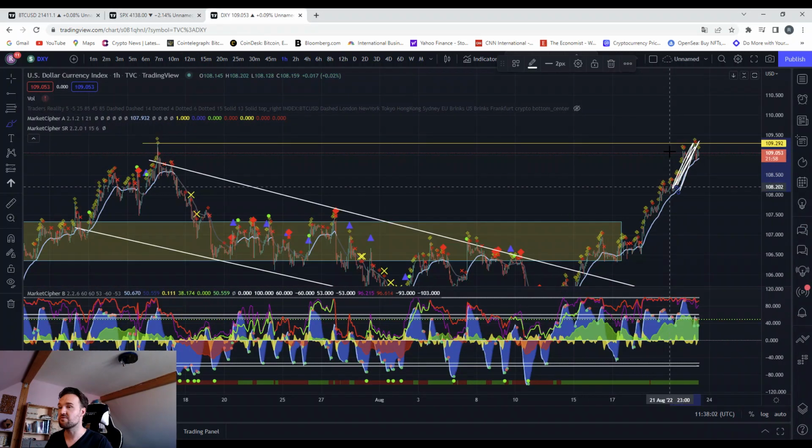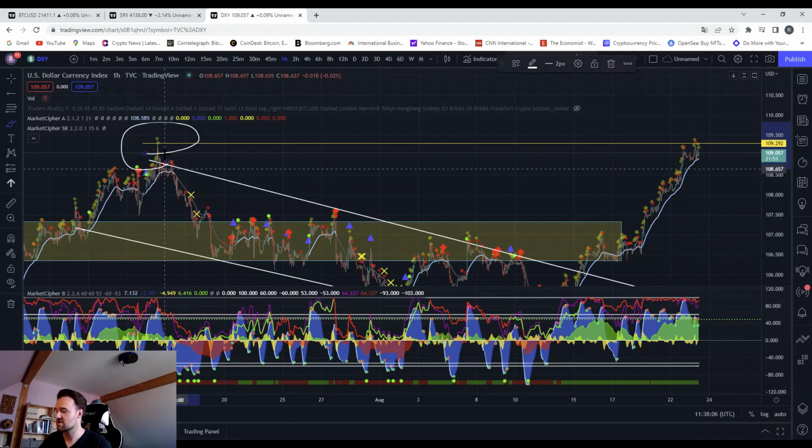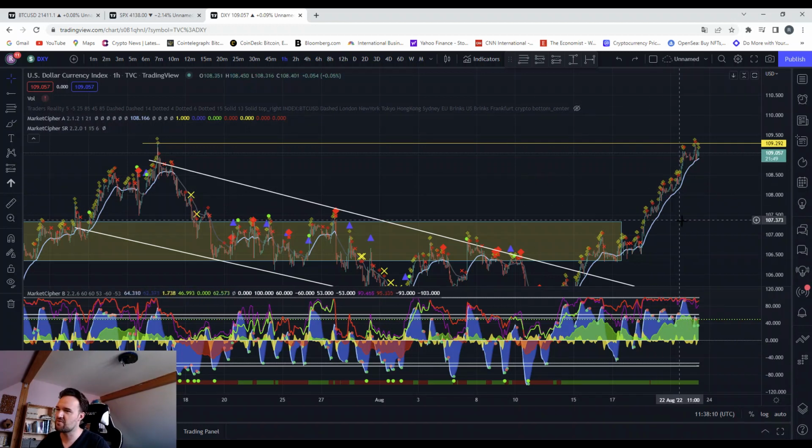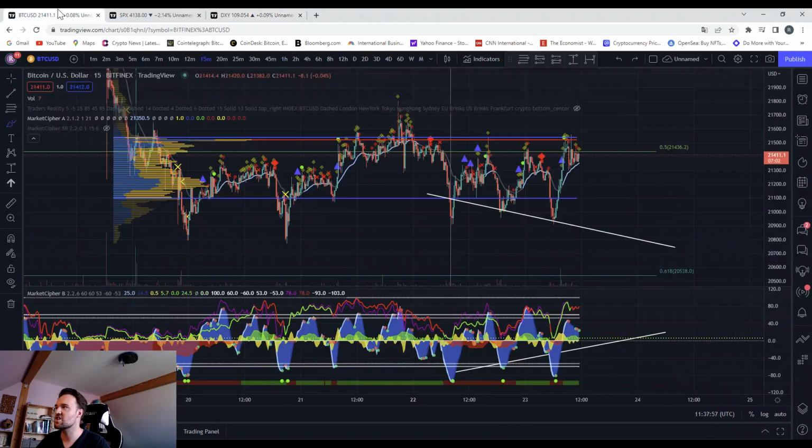I am keeping a very close eye on this kind of price action, and like I said, I want to see if we can break this or not. If not, it might all suddenly look very bright for BTC and S&P. So let's see how that goes.